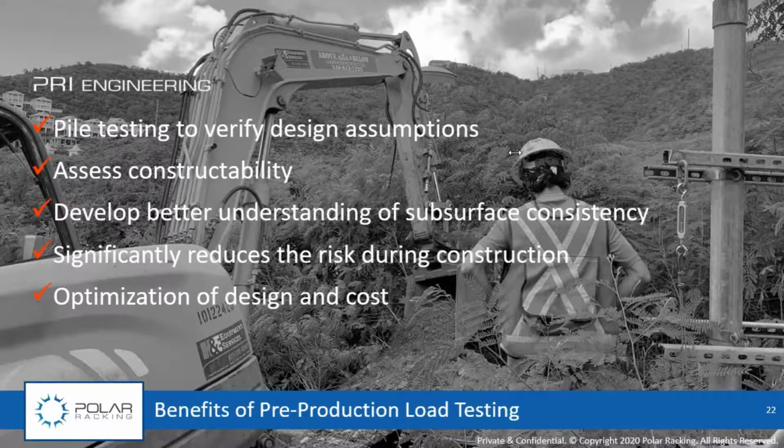A good foundation design for a site isn't one where you have one design. It's one where you have maybe one primary design and you know what the constructability challenges are going to be.